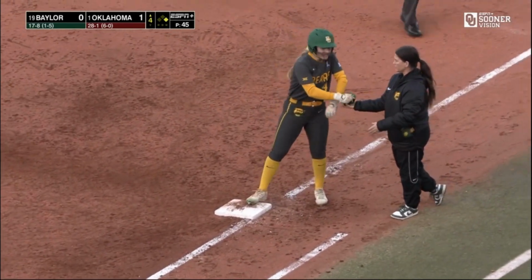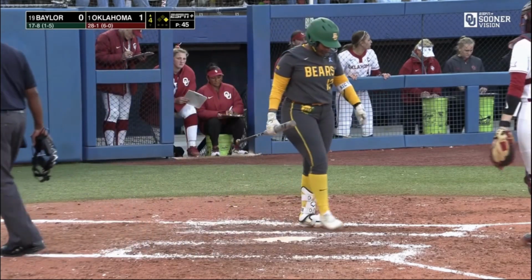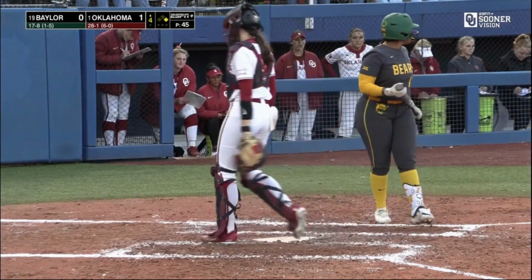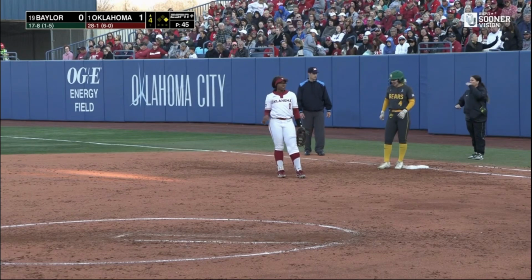They're just lurking. It's kind of what they did last week, too, against Kansas. Hott is aboard, and it's the first time tonight that Baylor has had its leadoff hitter aboard, and it comes here in the top of the fourth inning in a one-zip game.